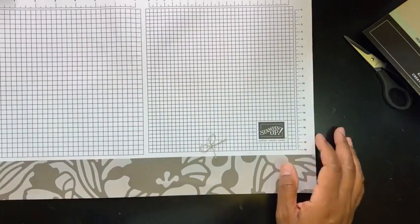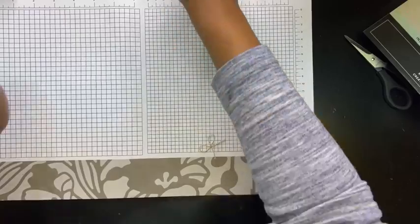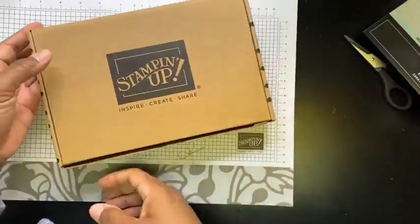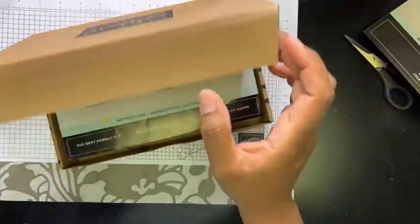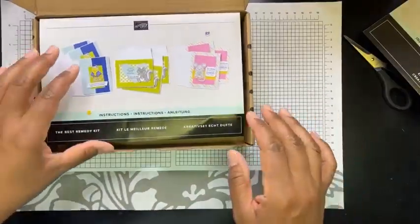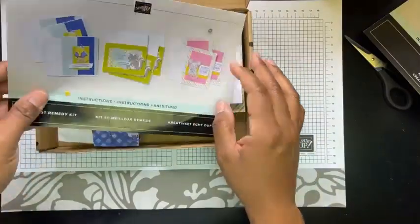All right, moving along. So this next one that I'm going to show you is called the Best Remedy Kit. And I did a kits and cards class with this, a virtual one and an in-person one. And I really need to get some more kits classes on my schedule so that you guys have an opportunity to try out all the kits.